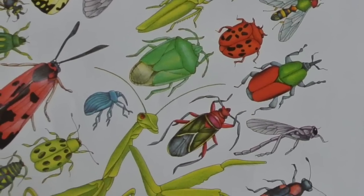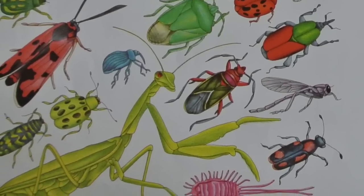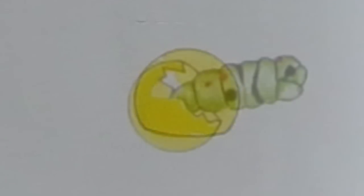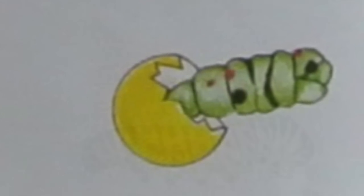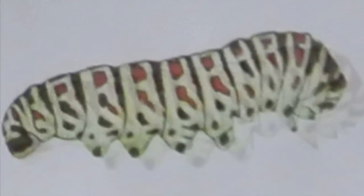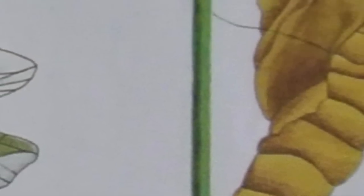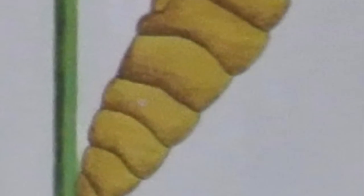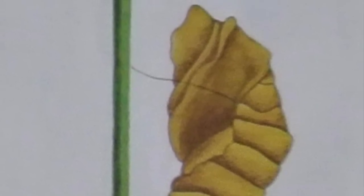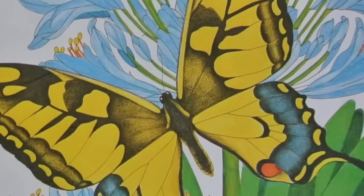who have six legs and lay many different kinds of eggs. This one will hatch into a hungry caterpillar who will grow and grow and grow and then climb up a stem and change into this, a chrysalis, and change again one summer morn. That's how a butterfly is born.